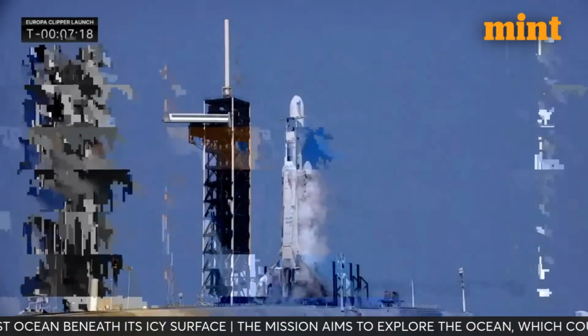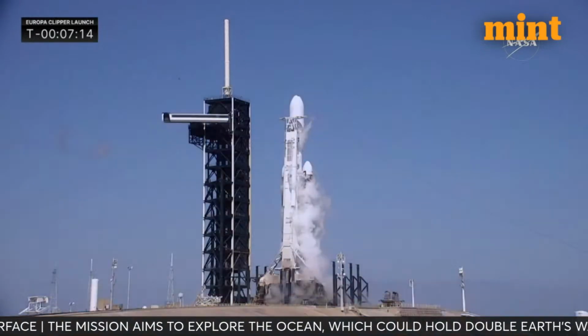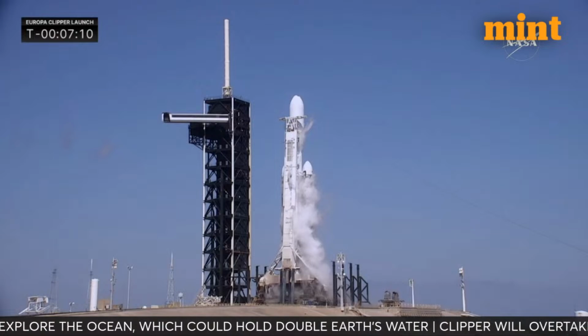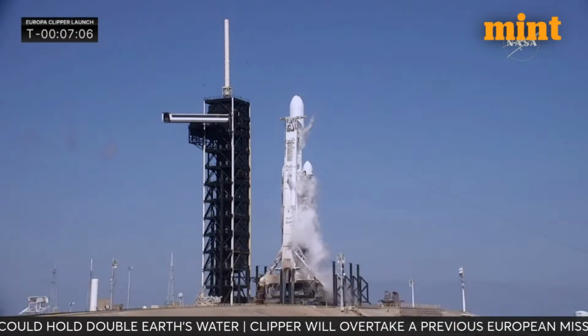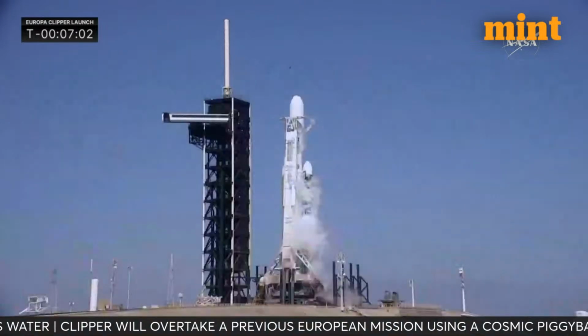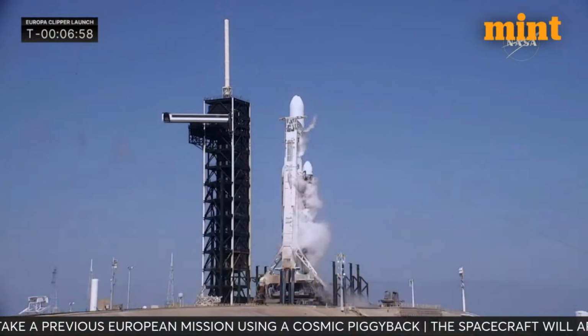The team at JPL in California is also on console for their spacecraft, which just shifted to internal power. Yeah, they started transitioning to internal power. We'll get full confirmation of that in about 2 minutes, but things are looking good. Preparations for the spacecraft to move forward. Engine chill has started.